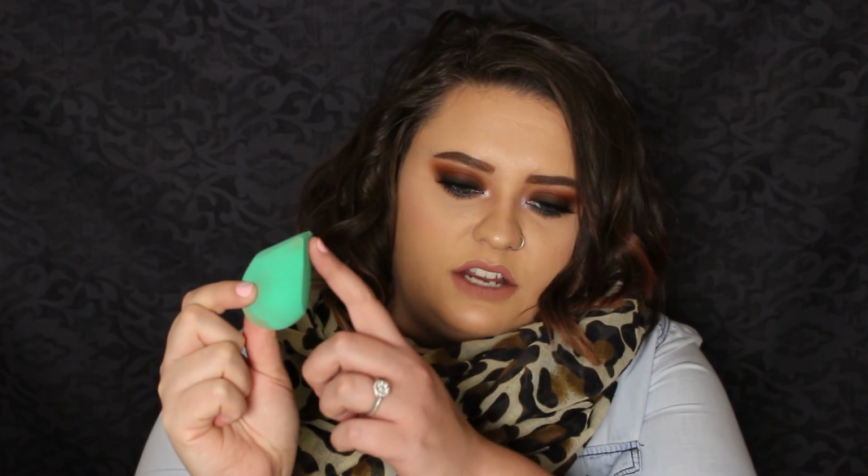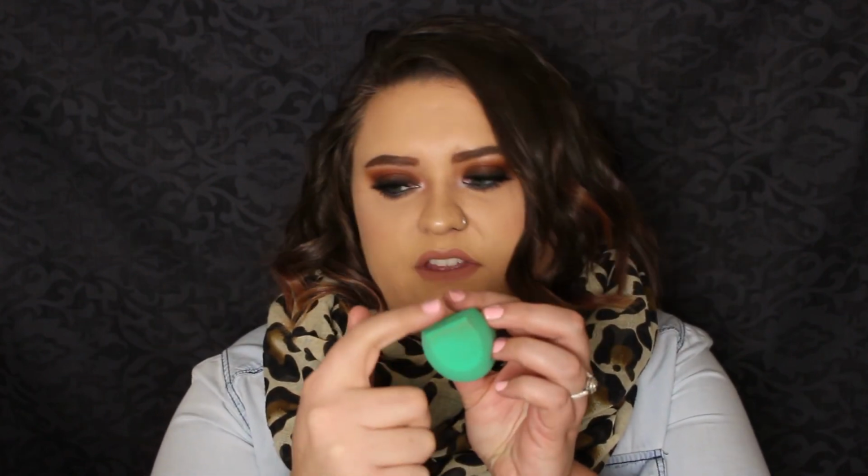I guess I should talk about some tools, which I only have one because everyone and their mother has Morphe brushes, so there's that. It's this guy. This is a sponge from EcoTools. See how there's a longer side right here and then a shorter side, and then a tip? I really like this because you can get really underneath your eyes. What I like to do is use the shorter end for concealer, and then I flip it and use the other end with powder to bake or set it.